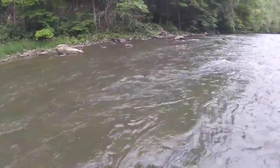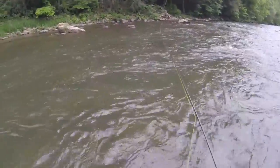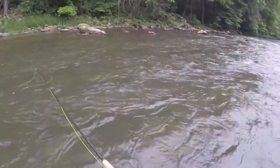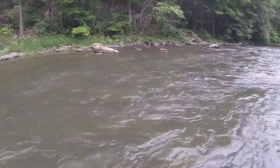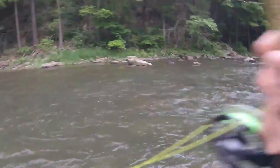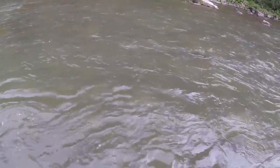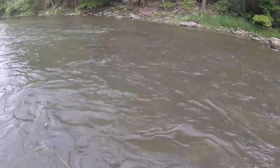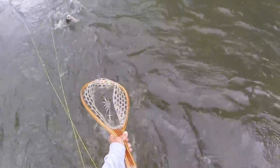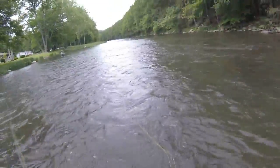Oh, I got like three fish rising up here. I'm using a slate drake. I cut the shuck off. It was an emerging slate drake. Maybe the shuck was too much. Oh, there he goes. Got him. Yeah, I took that shuck off. That was a little too gaudy looking. Go on the slate drake.